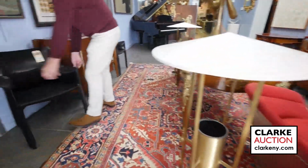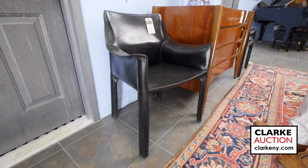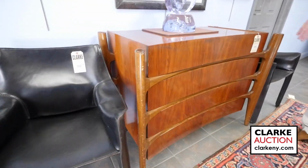Here we have a set of 6 of these chairs. These are by Cassina Bellini cab chairs. Here's the other William Hinn dresser. All in wonderful shape. Nicely inverted curve there.